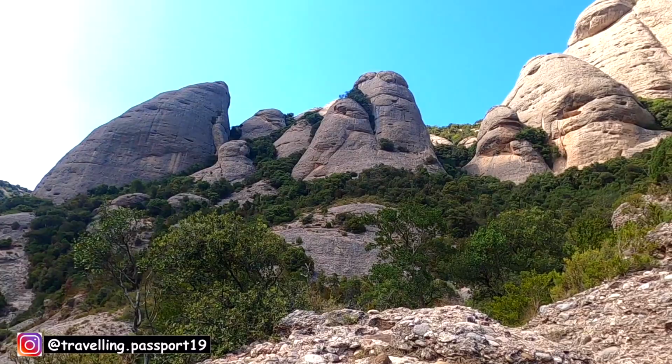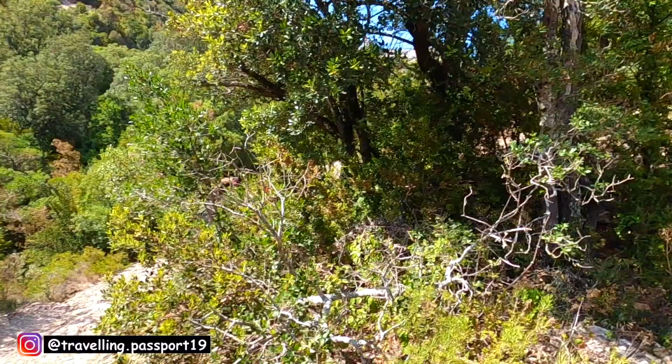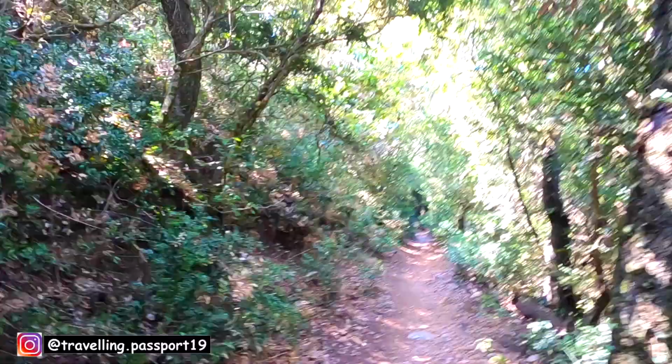So I have completed half of the hike. So I am here now. This is the view from front. I have already hiked for more than 1 hour. Let's see where this hike is taking. Started going down. I don't know why. I'm on the right path. It's going through the jungles.